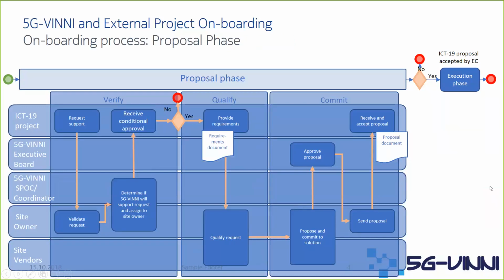So, what do we do on the 5G VINNI side? The request, as we've said, will be received by one of the site owners. They will make a verification of it, discuss it potentially with other site owners, and our coordinator or single point of contact will identify that this is a request that fits with 5G VINNI. Okay. Once that has been identified and it's clear that there is a fit, then, as said, you'll be provided with information on the requirements document and what you have to fill out to provide for us. Okay.